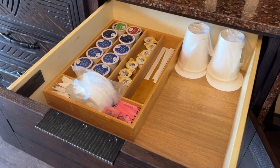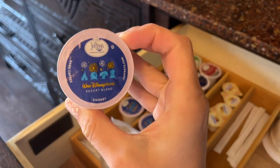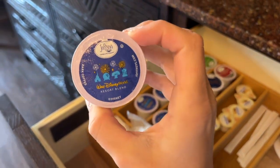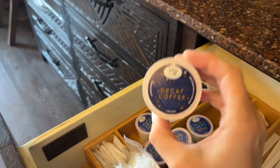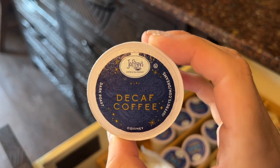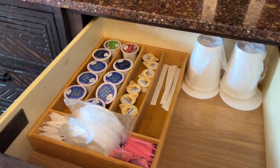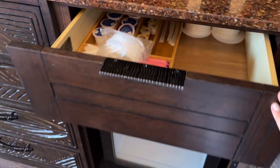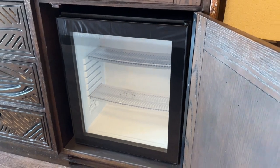In the drawer right above the fridge are the Walt Disney World Resort Joffrey's little K-Cups. If you've never seen those, look how cute they are with all of the 4 different parks on them, the fireworks. I love that. And they do have a decaf blend here too, if you are a decaf coffee drinker. They do have some tea options too, creamers, cups for you to put your drinks into. And right underneath it, there is the mini fridge for all your chilling needs.